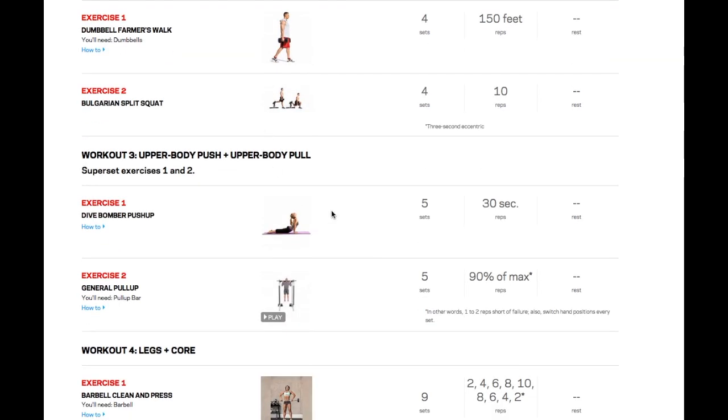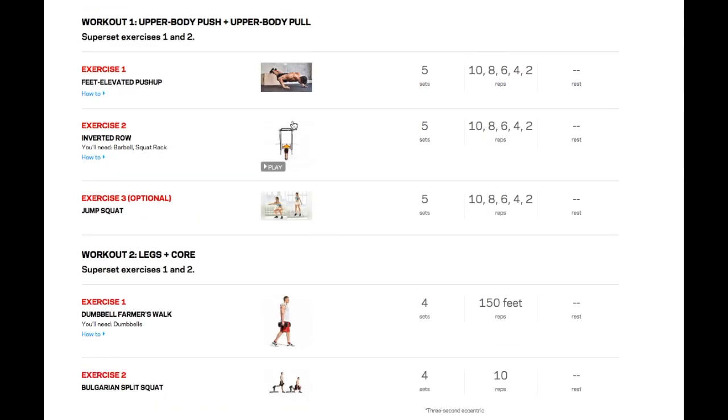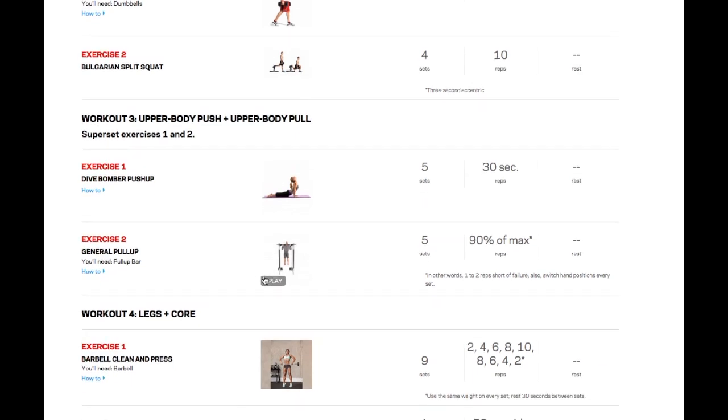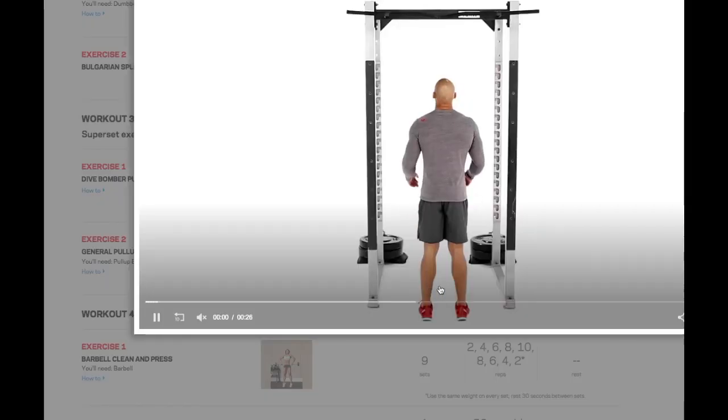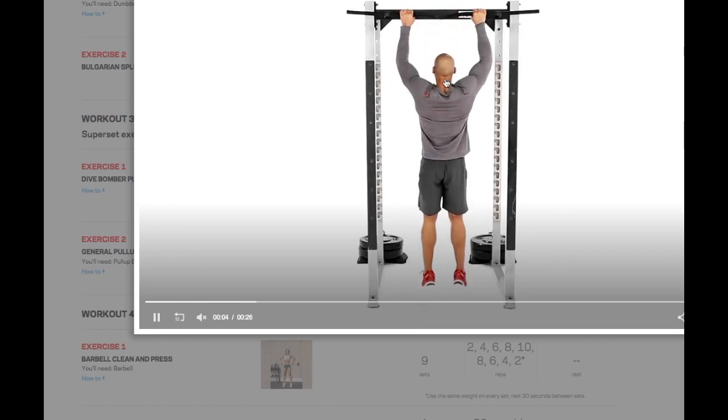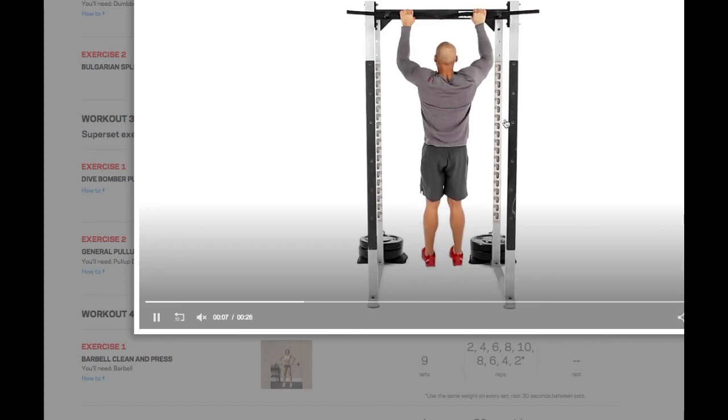So we're going to do the dive bomber push-up. This is a little bit of a variant on the push-up, and gets things from a slightly different angle. Here we're raising our feet. This is a little bit of a different approach in general to the pull-up. I wonder what their hand placement is. To me, I think the hands are supposed to be further apart, but that's just because I'm silly.